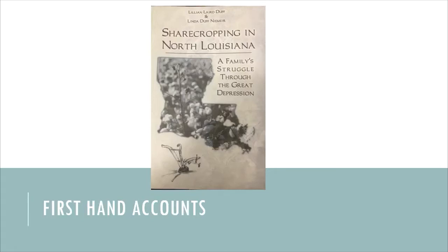This is a white family that were sharecroppers in mostly North Louisiana during the Great Depression. In the Great Depression, we see a big shift of not only African-American tenant farmers, but also white tenant farmers. Of course, this is one account of one family story. And in that one, which is a great book, you should read it if you get a chance, they talk about the father moving the family around to different plantations constantly.